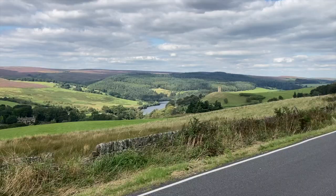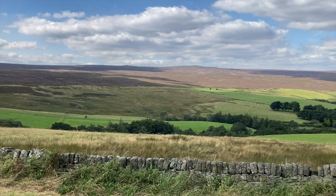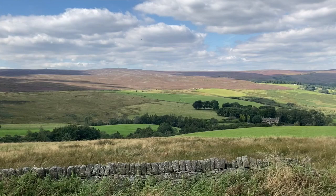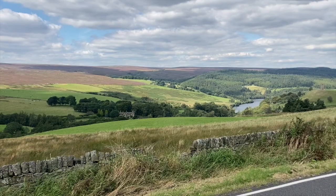Now you see that view over there, that's right down into a valley. I'm gonna stay parked up here. I'm gonna get my camera out, my 600 on the tripod, and I'm gonna wait, and I'm gonna be looking over here to see if there's any buzzards, any kestrels, any hares, anything come up.